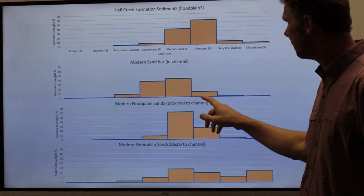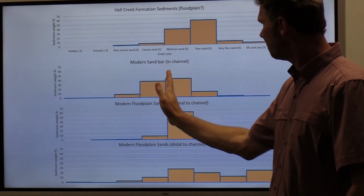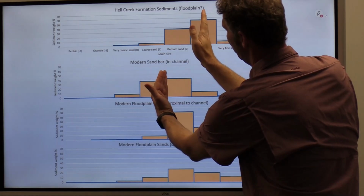And you can see the grain size distribution. This here has a lot more coarser material. And the average is probably somewhere in here. The average is probably here. So it's slightly shifted just a little bit.